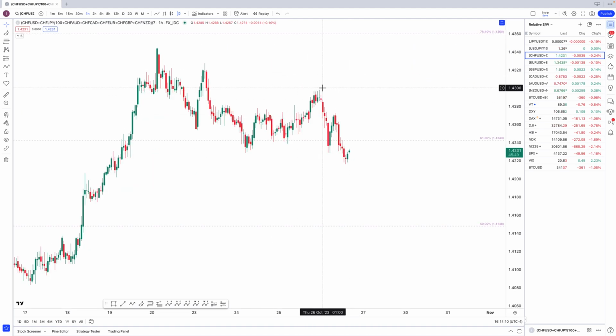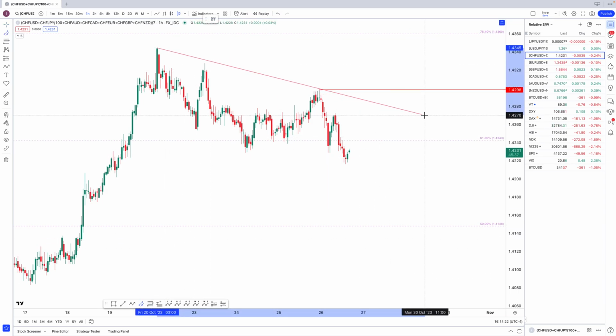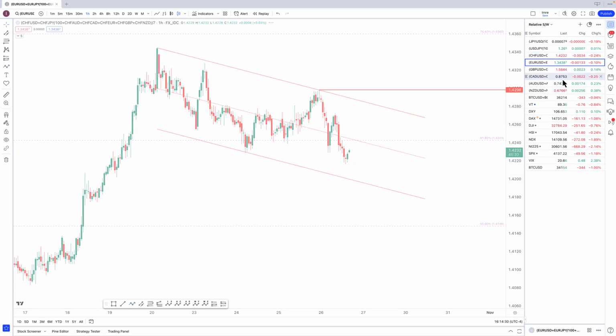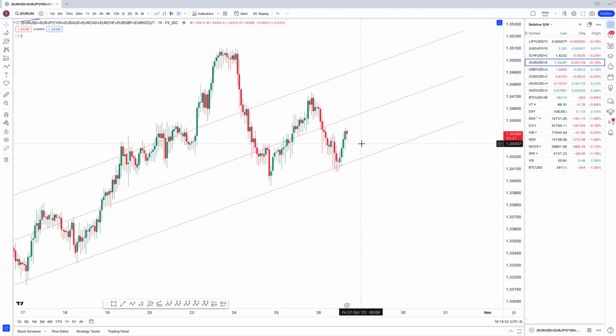I'll give you a key level to look for if you want to buy this on a breakout. It would be taking out the swing high from Wednesday, October 25th, which comes in at 142.98 on the basket. Similarly, if I draw a channel here and you want to play the downside, I'd really want to see a convincing break through the lower boundary line of this support channel in order to short the Swissy. Moving on to the euro now.